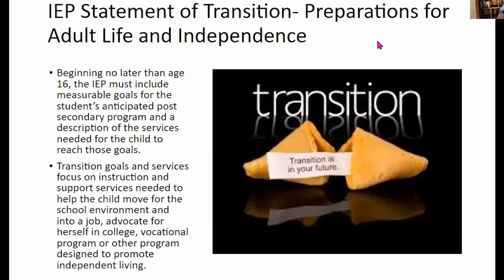If you have a child that's currently in school and she or he is about to turn 16 or is 16, the part of the IEP that's going to change a little bit is going to be an add-on. It's called transition preparation for adult life and also independence. So here, as you can see, beginning no later than age 16, the IEP must include measurable goals for the student's anticipated post-secondary program and a description of the services needed for the child to reach these goals.